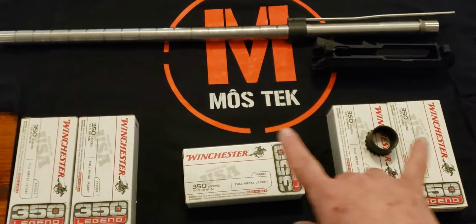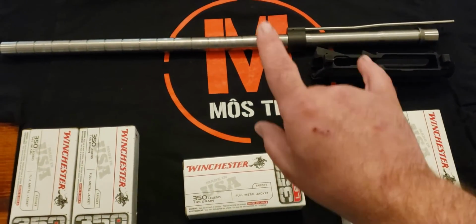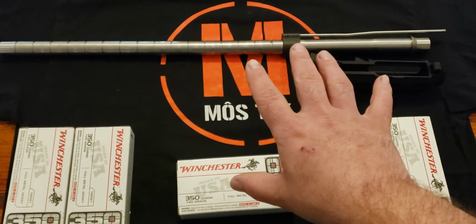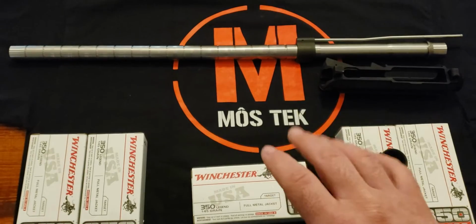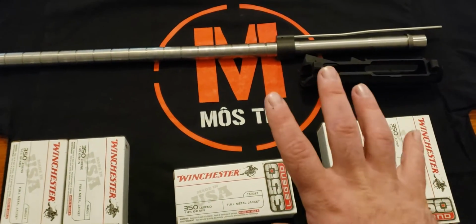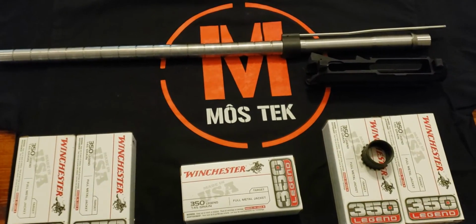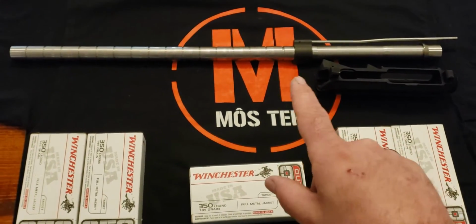This is going to give me the first 100 rounds of brass that I have, because this is the first barrel I got. I have CMMG barrels on order. We're going to do a review of these. But basically, I can't do anything with the CMMG barrels till I get them. And I've got this one in stock, ready to roll.